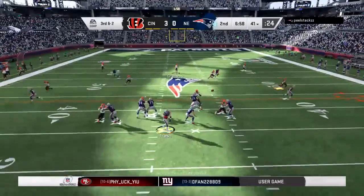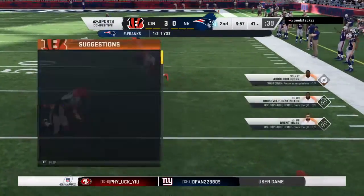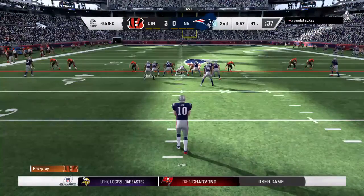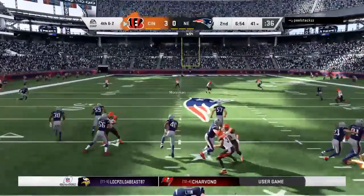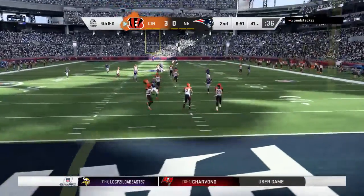On 3rd and 2, Franks. Well, the two men come together, and it's incomplete. Excellent work defensively, brings up 4th down. You can tell they were hoping for a flag there offensively. Several on the sideline motioning, hey, why not a penalty? Why not a penalty? What did you see?